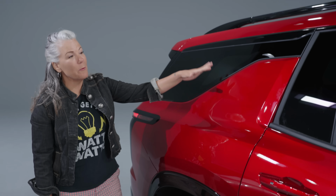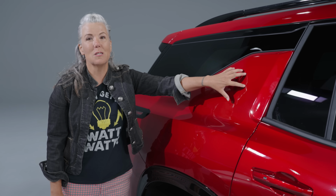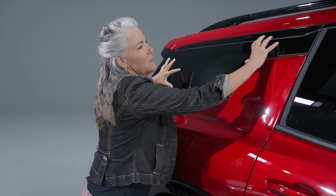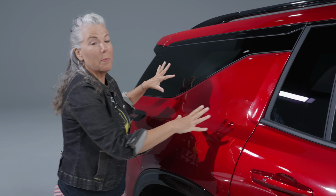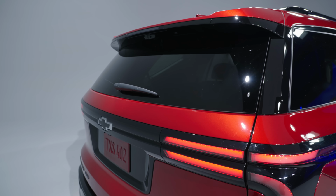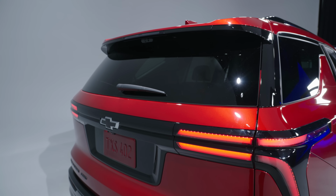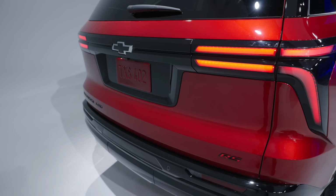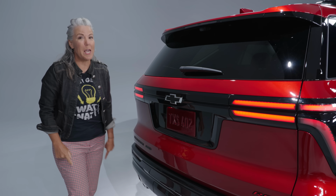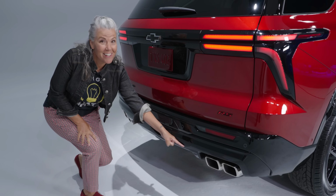Now, when you come up here, I really like this kind of extended C-pillar. It really emphasizes the length of this just because we've got this glass panel right here that's floating. But I want to show you what's around back, so come on. So I'm really digging this new LED lighting signature back here, and I love that it just emphasizes the width. And you guys, on every single Traverse model, you get quad exhaust.